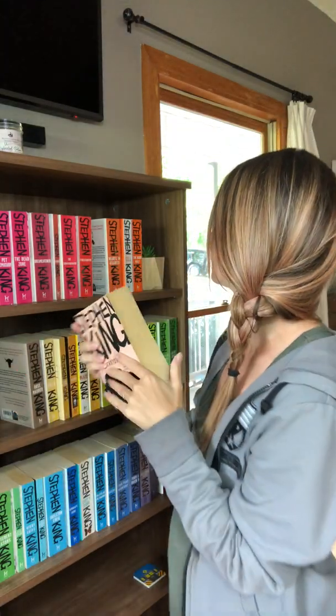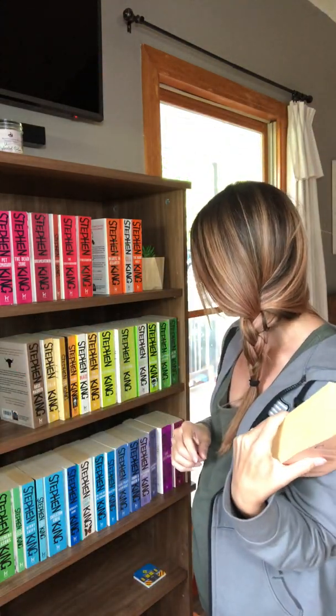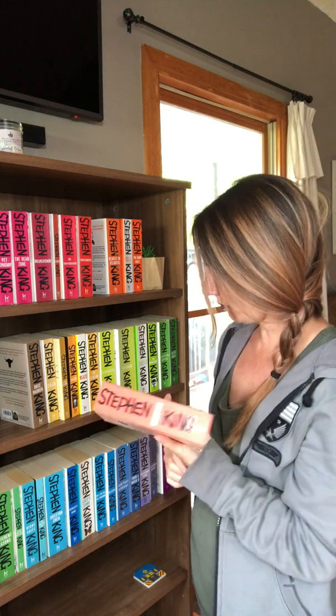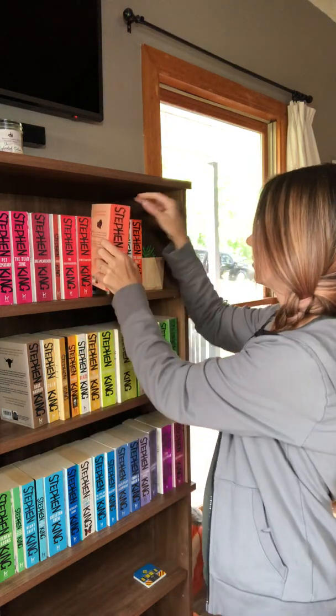Christine. Ooh, this one's expensive. But I probably only paid like 13, 14 bucks for this. Again, just keep an eye on it. This one has a light orange cover with Christine on the cover, and it's got a light orange back too. So not all of them are white on the fronts. This might be the only one, actually, that's not white on the front. But there are some that have black fronts, and we'll get to one of those eventually.